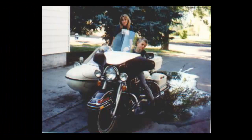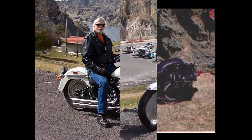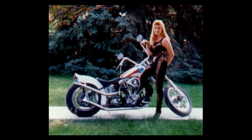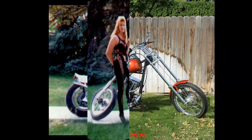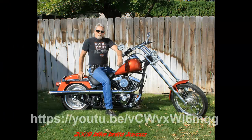I built this bike here for my friend that was incarcerated. These are the bikes we used to pick up in California. They were highway patrol bikes. You used to get them cheap. This is the last shovel head I ever worked on. And this is the last chopper I ever built.